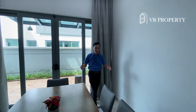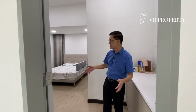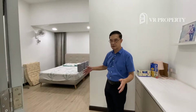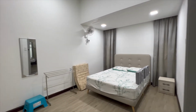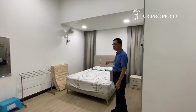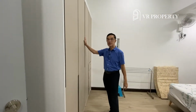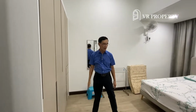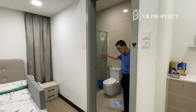Okay, now let me show you the guest room. This was originally the helper's room, but it was extended. So now you can put in the queen size bed and the cupboard here. And also there's a toilet here. Bathroom and toilet are separated.